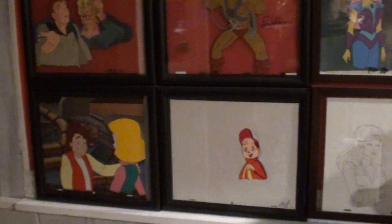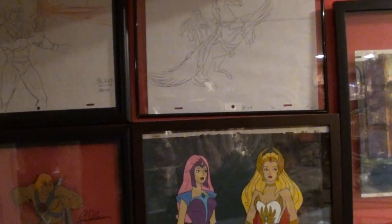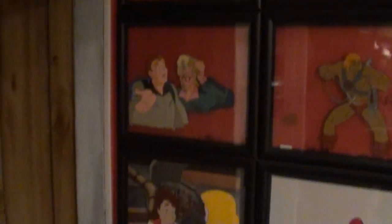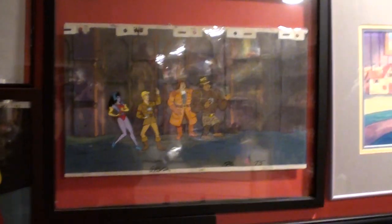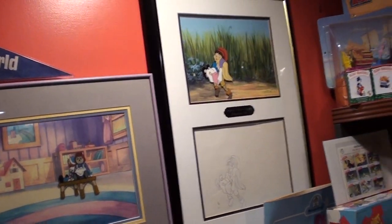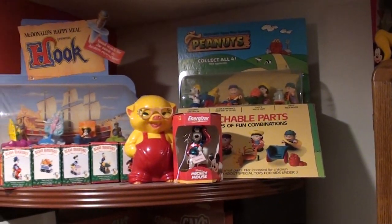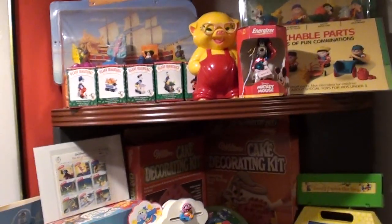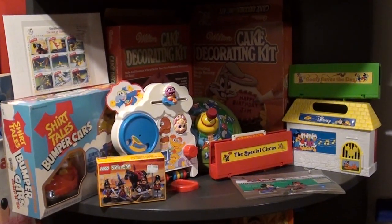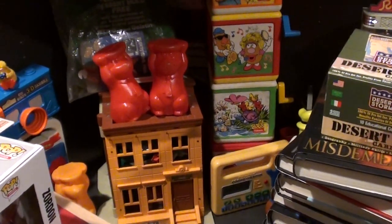So, I got a bunch of animation cells. I think you guys have seen a lot of these before, but production drawings or actual animation cells from He-Man and She-Ra, from Real Ghostbusters, from Back to the Future, from Alvin and the Chipmunks, from Filmation's Ghostbusters, from BraveStarr, from Filmation's Raggedy Ann and Andy, Pinocchio. And then I've got some more Disney displayers up there, McDonald's displayers, Hook and Peanuts. And I got some cool oddball stuff stacked throughout this room.